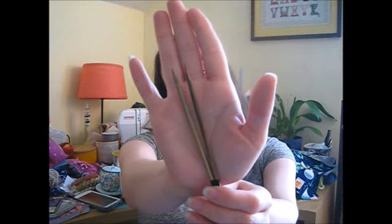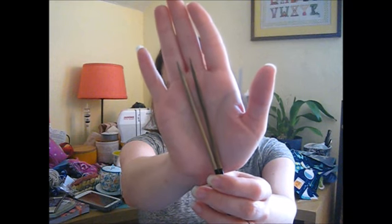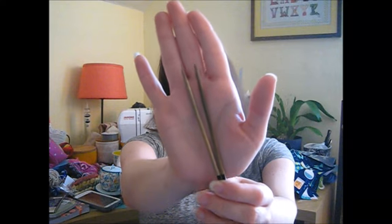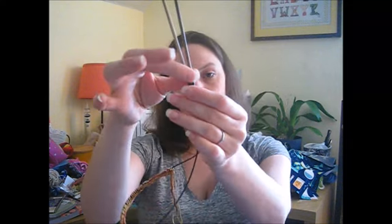They're a little bit less pointy than the Addi sock rockets that I usually use, but I do really like them. They're very smooth. The join is quite smooth, which is nice. That's what I usually find is my problem with wooden needles, because I think it's transitioning from the wood to the metal material. It seems like that join is always really rough, and these are very smooth, so I can highly recommend them.